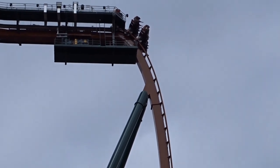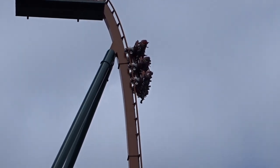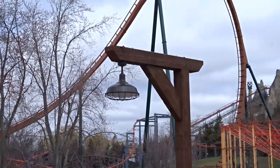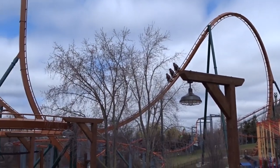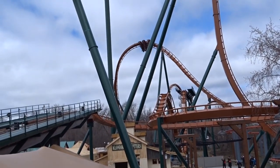The runway exiting the vertical loop provides this little bunny hop. Again, it's very hard to see, but when you're on the ride, you experience it. There's a part where it goes angled downwards towards the second Immelmann, and you gain a lot of speed, and there's a little hop, and there is a little bit of airtime created due to the forces from that runway.